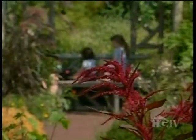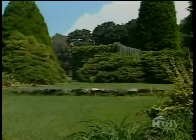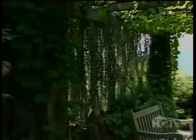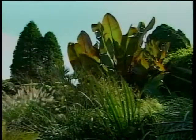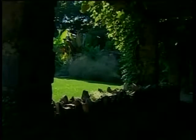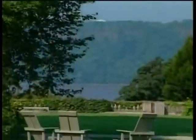This is just another surprise among many at Wave Hill, for this is a garden that prides itself on originality. People see the branches of the weeping blue Atlas cedar transformed into a curtain, and huge tropical plants like the Abyssinian banana tree thriving outdoors. Wave Hill is a showplace for creativity with an unforgettable view.